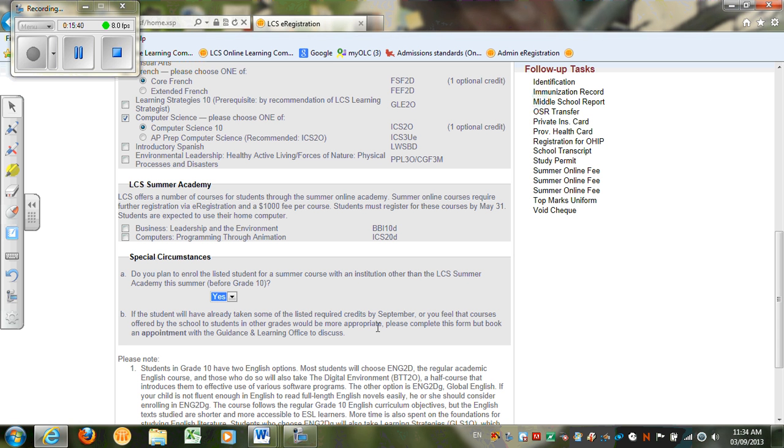Please still complete this form, but also email us to book an appointment with the Guidance and Learning Office to discuss. And I would also note that there's a short grace period when you arrive in September when you can change courses. So if you've made a choice that's inappropriate for you, you may change it with your parents' permission.